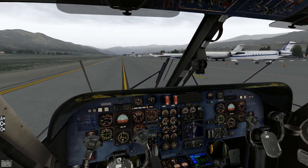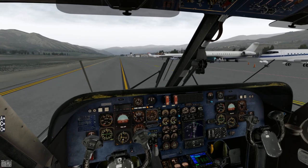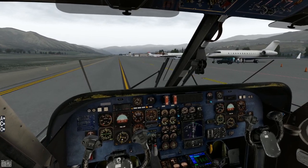Ground 8311, runway 33 right, taxi via Juliet Sierra. Yeah, that's 33 right.